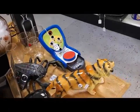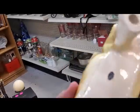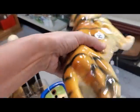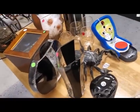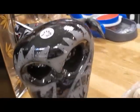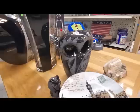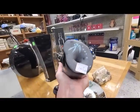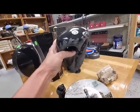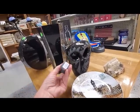I had a fantastic time right from the moment I stepped in, as this 50% off booth had this amazing tiger statue for $15, which was actually $7.50. So I grabbed him, and then I see these owls. They kind of look like Mata Ortiz pottery, and it was $24 for the pair, which made it $12. So, yeah, those came with me too.